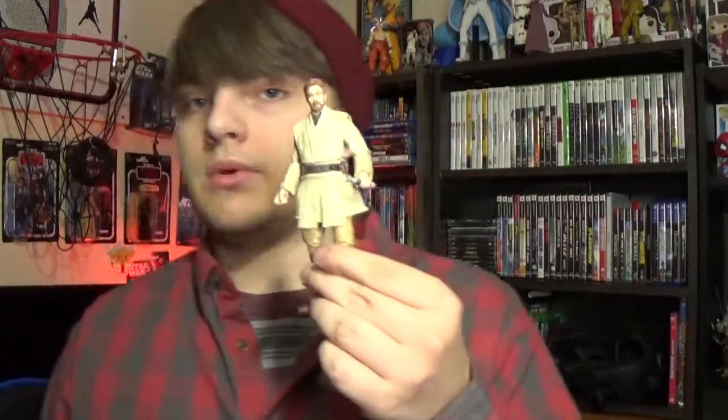Next up, I have Obi-Wan from Revenge of the Sith. I lost his lightsaber because I used to play with these, so I gave him Luke's lightsaber because it's similar in design to Obi-Wan's, so he's at least holding a lightsaber. But I'm trying to find someone who makes an Obi-Wan lightsaber for the 6-inch figure, so that I can get it. I did find one. I still have to buy it. It's like $10 on eBay.